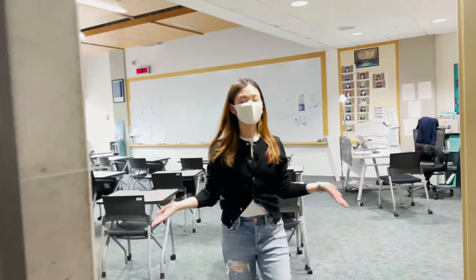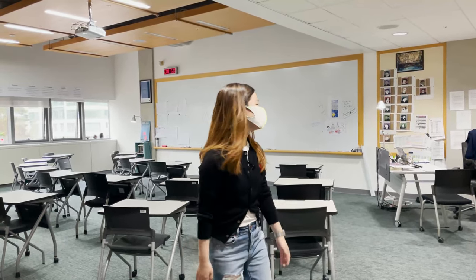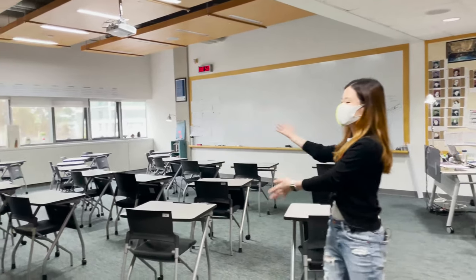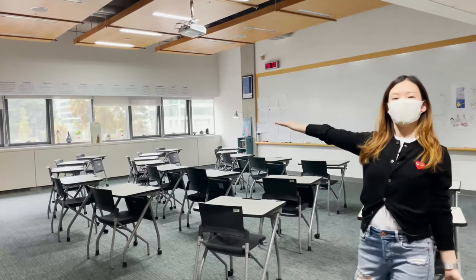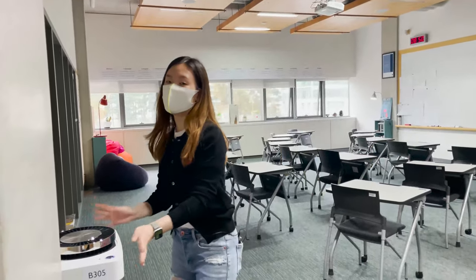This is an English classroom. Thank you, Ms. Patterson, for allowing us to use this room. You can see the teacher's desk is here, students' desks are here, and there are some bean bags over there as well. And we have air conditioner in every room.